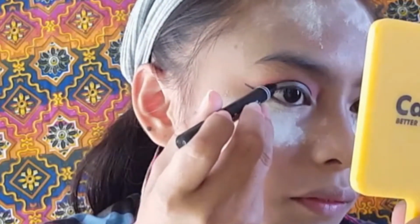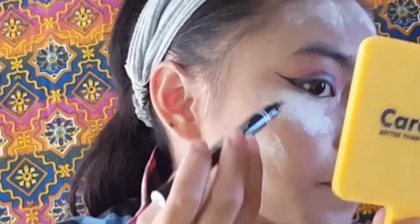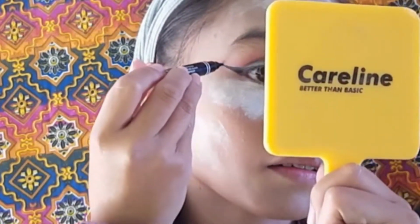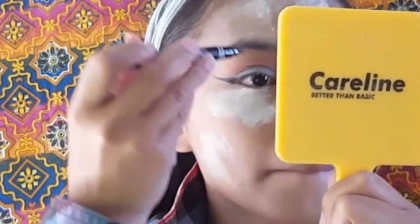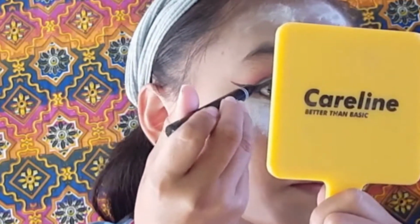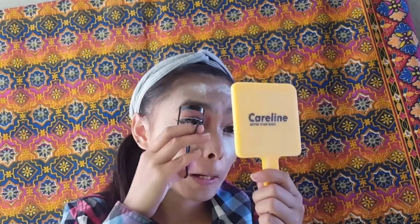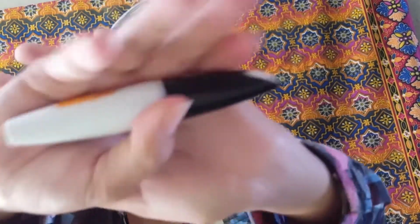Naman ng aking liquid eyeliner. Curl ko yung aking eyelashes using this one. And lalagyan ko siya ng mascara using this Careline Cosmetics.